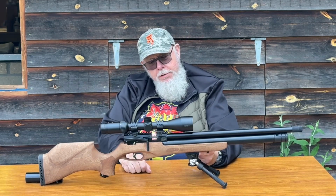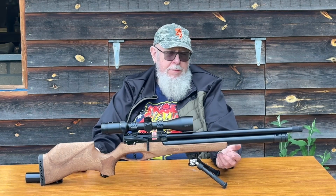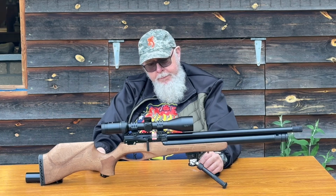Underneath you've got a 3-inch Picatinny rail, which you can take off if you want to, and QD sling studs. Again, why don't all air rifles have QD sling studs? I have no idea. It's nice to see Edgar Brothers put them on there.